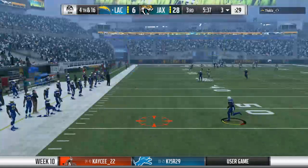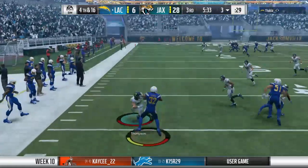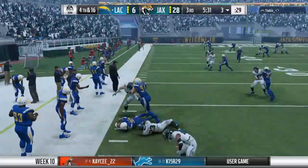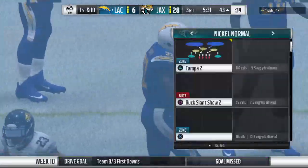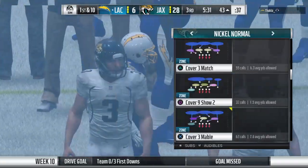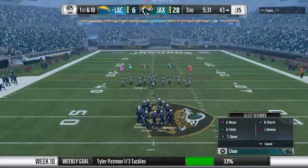And he's able to get it out quickly, and this is not a bad kick here. Taking a couple yards shy of midfield. They'll get 9 yards on the return there following a punt of 42. And the Chargers will be set up pretty well as they take over in great field position.